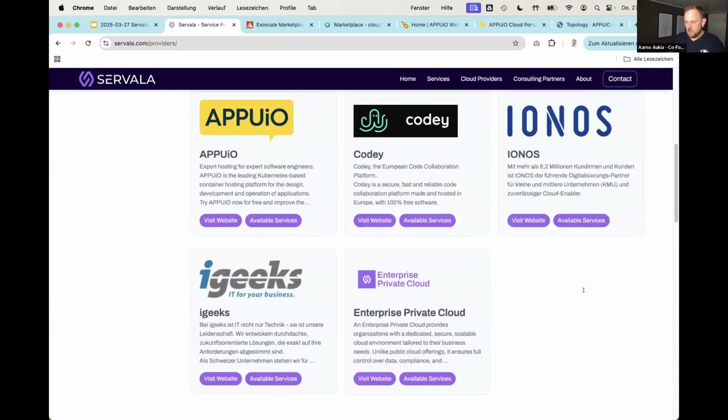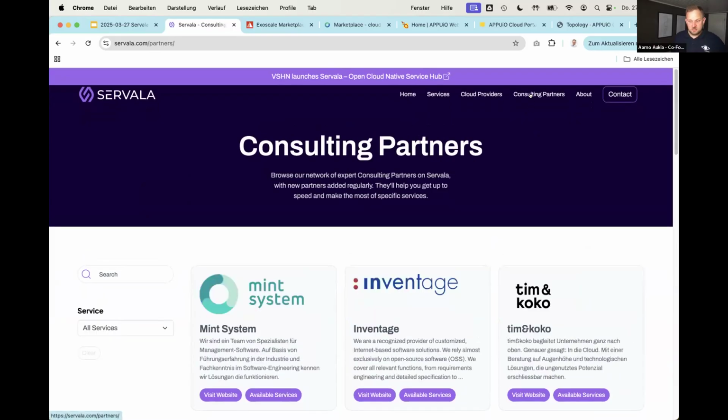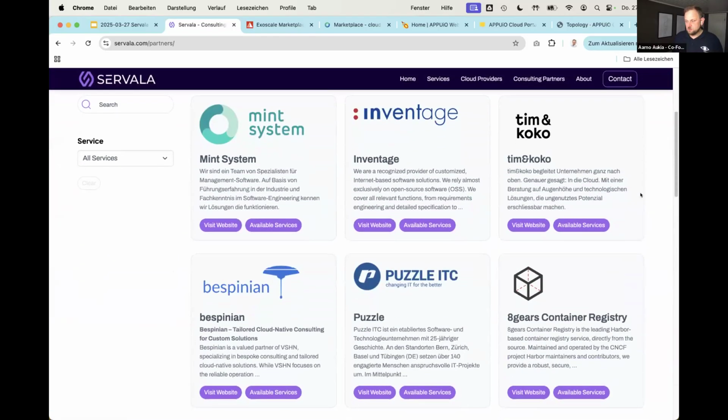So we're happy to reach out to them and ask them for collaboration. And last but not least, the consulting partners. We have a few partners that we've been working with for a long time, listed in here. They all have their own specialties. They all consult on different kinds of services. So that's of course also interesting to see, and good to have a look at.